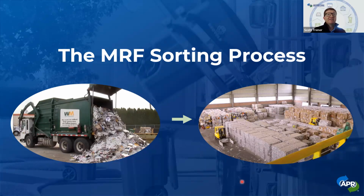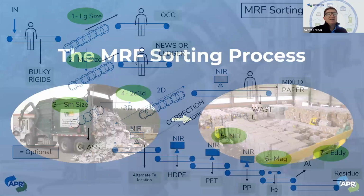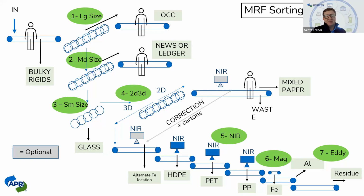The first set of our testing is based on the MRF sorting processes, taking a recycling truck from a tipping floor to these nice, neat bales that are shown here. If we look at the process that a piece of packaging goes through at a MRF, it's quite complex. Sortation at a MRF starts first by size, then by shape, and then by material properties. That's how our design guidance is set up in terms of our sorting protocol. And I'll list them out on the next slide here.